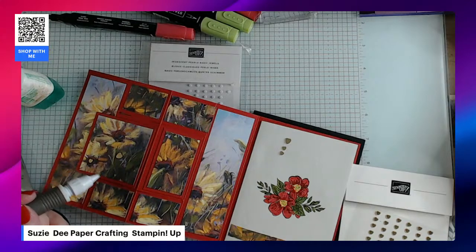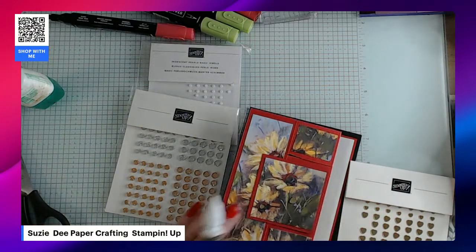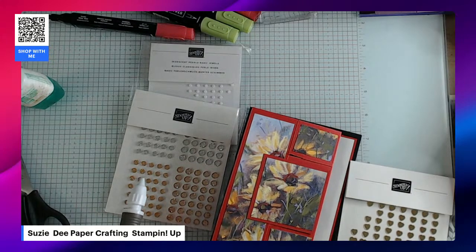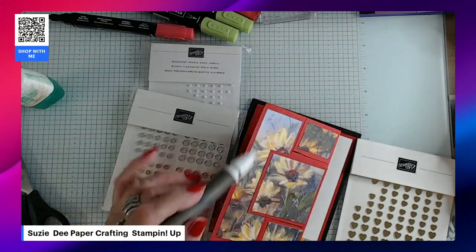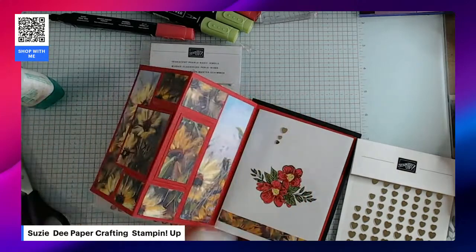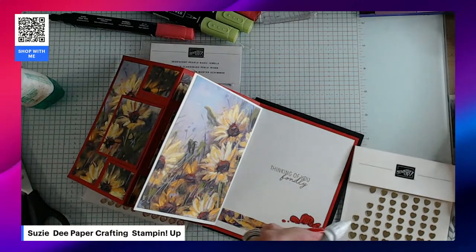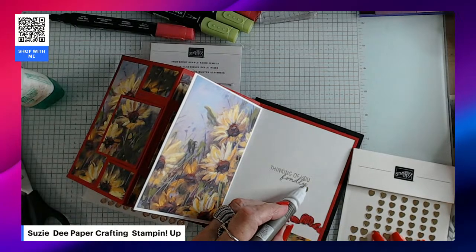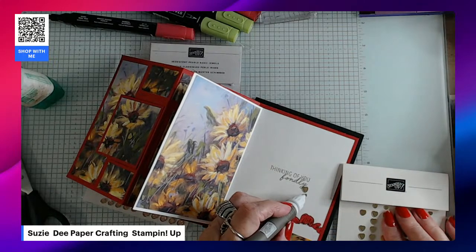So that's 3, 4, 5. We can put more on. We can put it over here if we want. I just think that's sweet enough. I just might have to put one here. How's that?